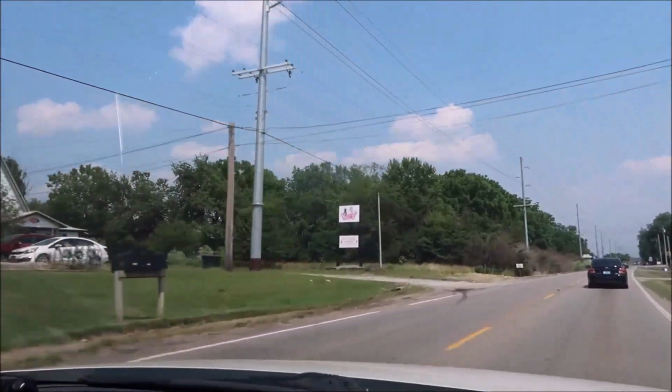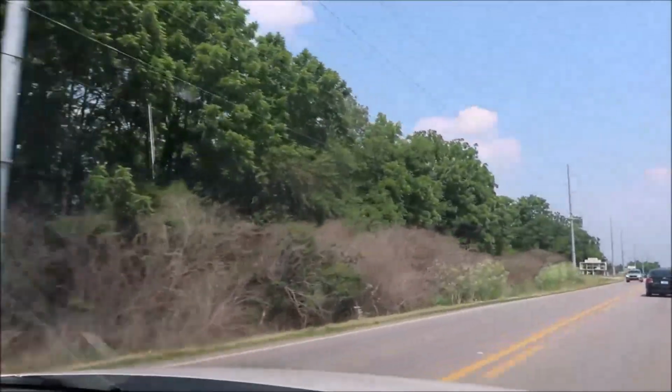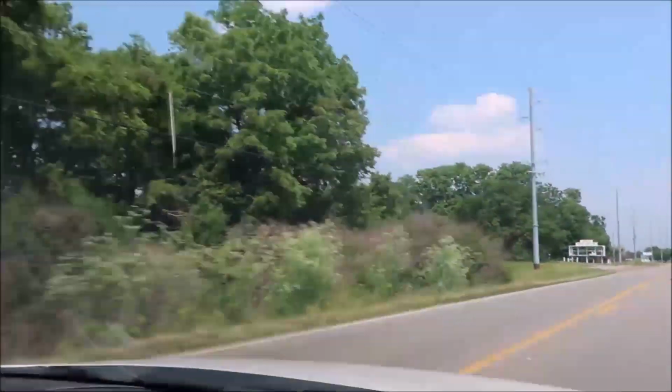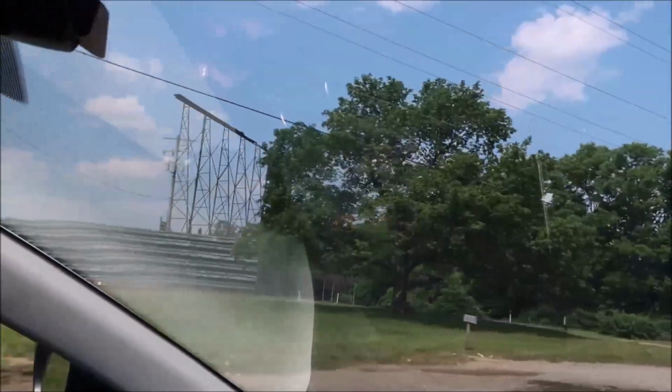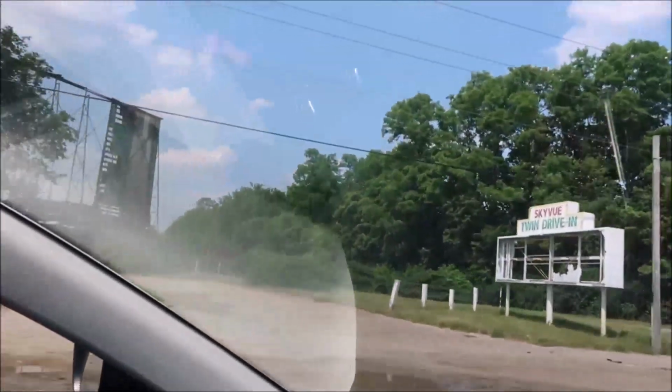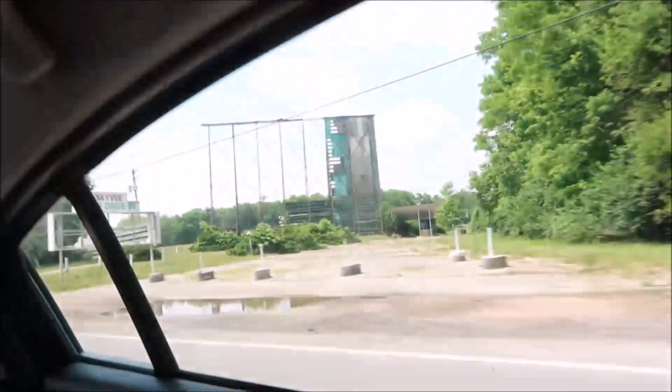I'll let you see what it looks like. It's right past these trees, so it's hard to get. Well, we had a storm, and see the sign? Yeah, it tore the sign up. Yeah, there it is. Okay, now here's the screen. Hold on, you'll be able to see it right. Can you turn and get behind me? I got it. Did you get it? Yeah.